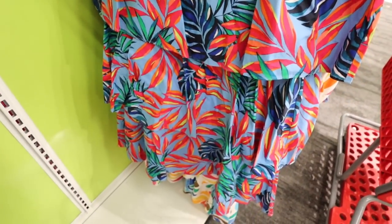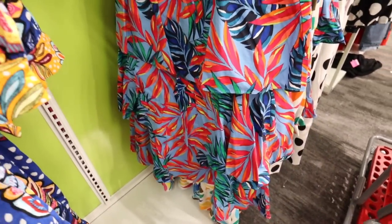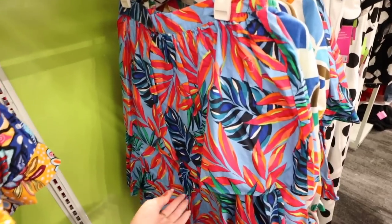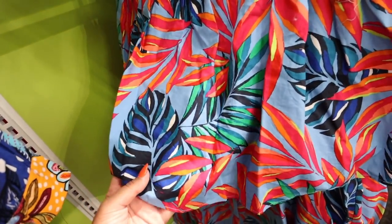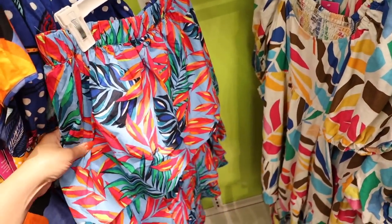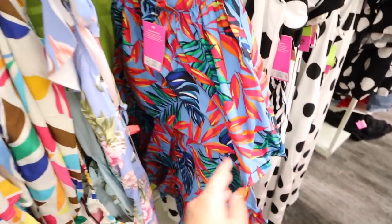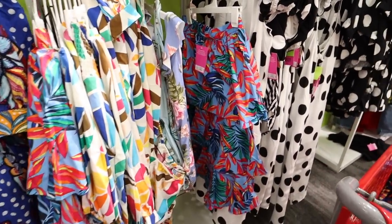Here's another skirt from this collection. It does have a matching top. It's like a three-tiered ruffle skirt. This one's more of a midi. The colors are so pretty for the summer. Oh my gosh, I just love this. This skirt is $32. Love the colors. This whole collection, I could just go on and on.